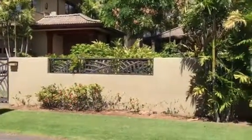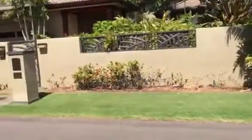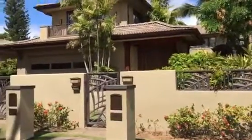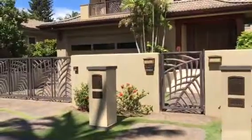So there's two homes here that you want to be aware of. They're owned by Vern Altman of Bain Capital out of LA. And this is Halama Street. This is where the subject two lots are.